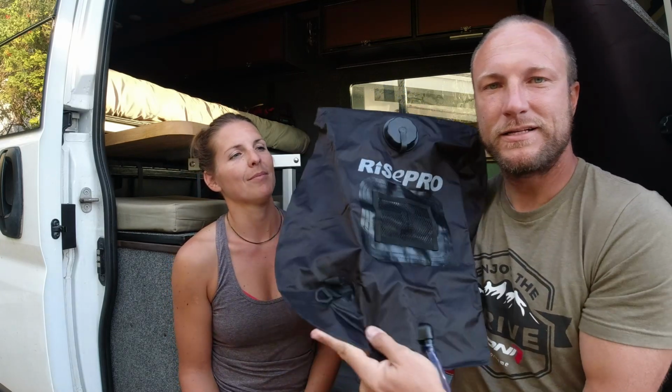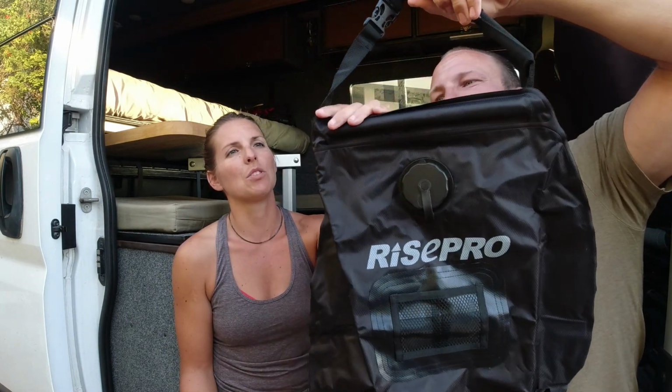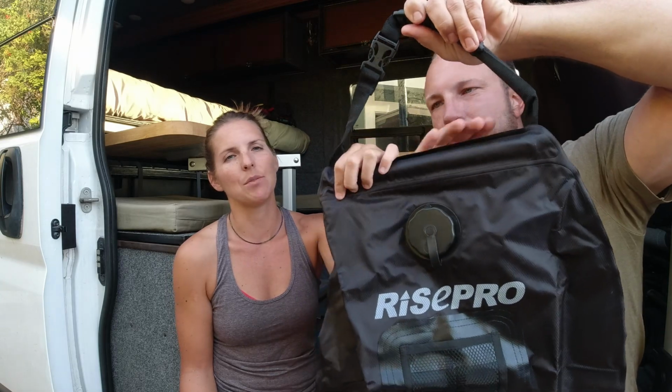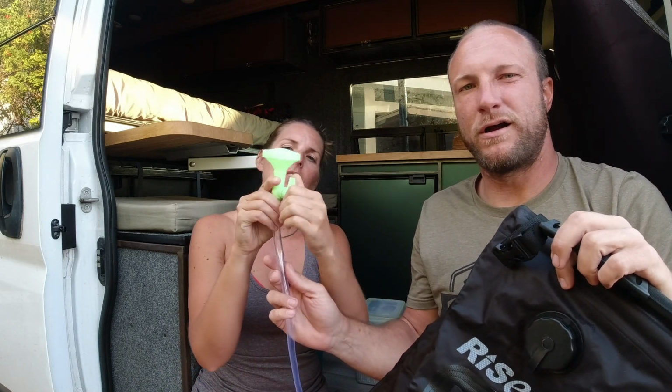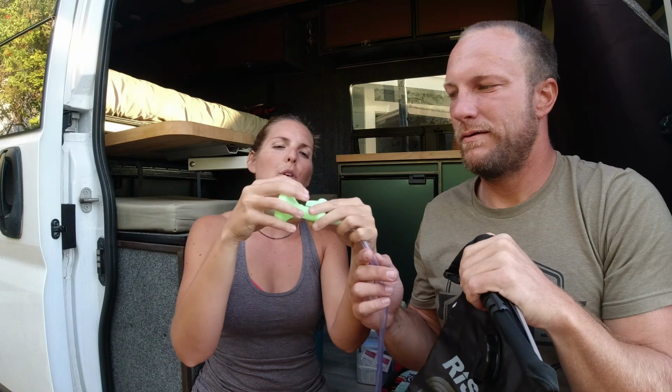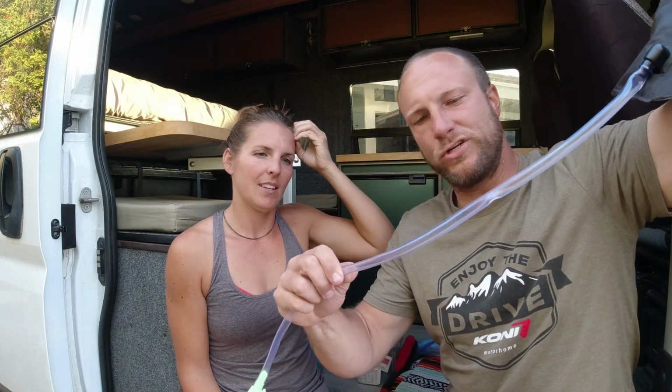You fill her up, set the black side up to the sun, let it get hot, and hang it from whatever you want to hang it from. This one looks like it has a really durable handle, so we're excited about that, because that seems to be where the bag always tears. This one also has an on-off valve. The other ones were a pull and push, which was really hard to open when you had soapy hands. The only downfall is the hose comes all kinked, which should work itself out, but if not, it's a super easy piece to replace.